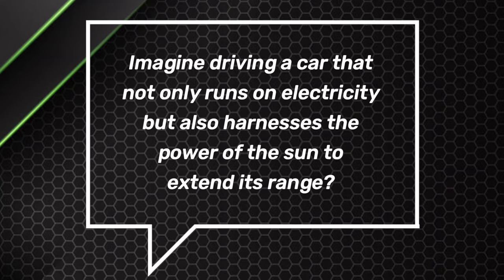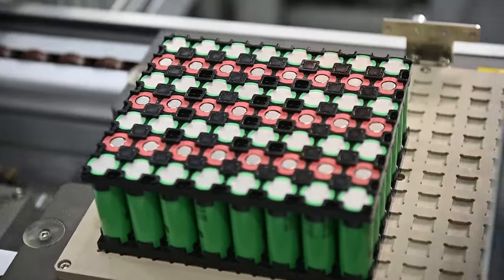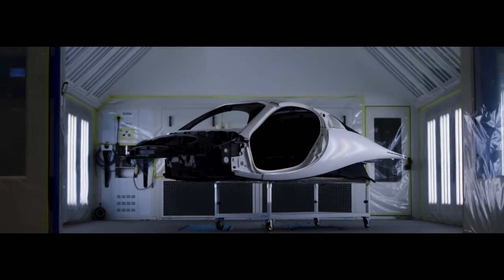Imagine driving a car that not only runs on electricity, but also harnesses the power of the sun to extend its range. With Aptera's groundbreaking battery technology and integrated solar system, this futuristic vision is now a reality. Aptera's electric vehicles are not just pushing the boundaries of range, they're redefining what's possible.